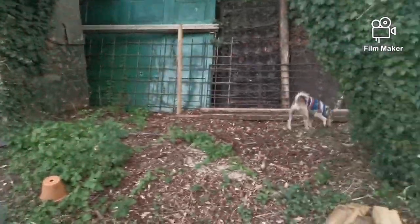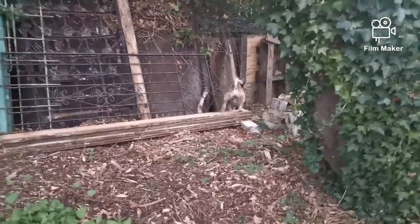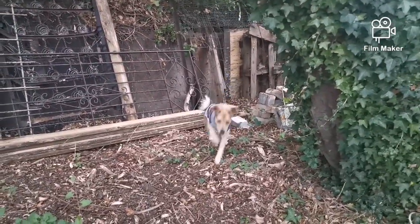And here's the scrap man with his coat on. He's got his little autumn coat on. Scrap man. How you doing, Bobby?